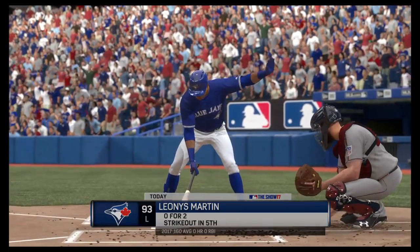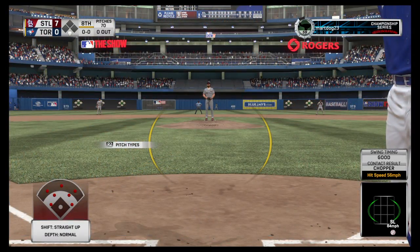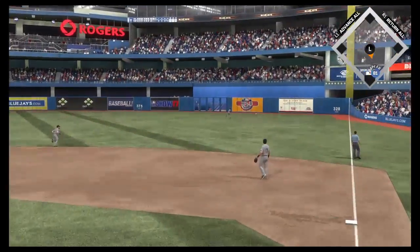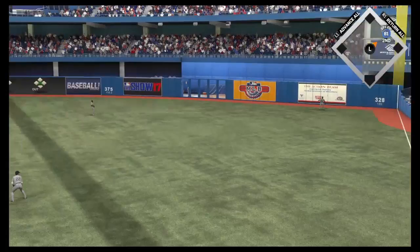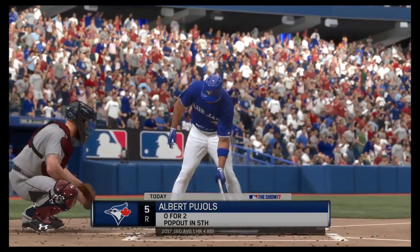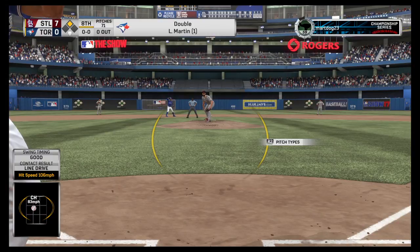And here's Leonys Martin. It's been an 0-for-2 effort for him to this point. Center fielder, Leonys Martin. He pulls this one into right, and that'll get down for what should be extra bases. The throw into second. But it won't be in time, and it's a leadoff double. Into the box now, Albert Pujols. 0-for-2 on the afternoon so far.